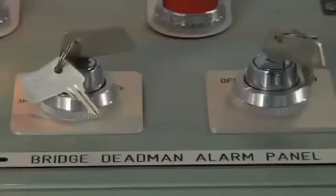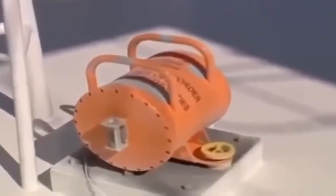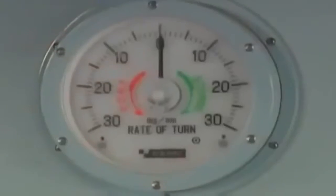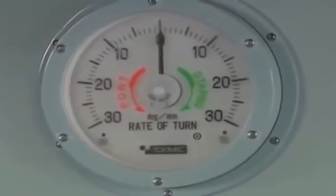In the unlikely event that disaster strikes, a complete log of the final week will be on a voyage data recorder, not unlike the black box on board commercial aircraft. 7 microphones placed around the bridge will record every sound, and all the data from navigation, engine room, and even the rudder position will be collected.